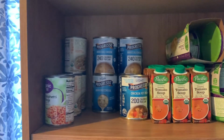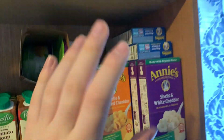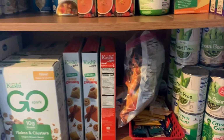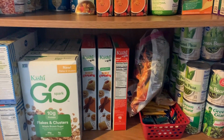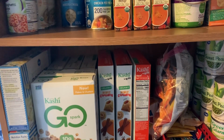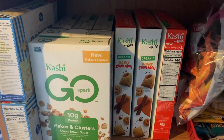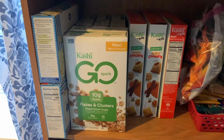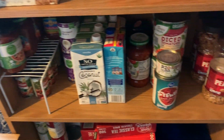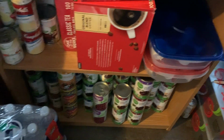These are soups I could throw in for lunches. I like these little mac and cheese cups for lunch too. Those are really awesome. Peas. As you can see, we try to do a lot of organic, wholesome stuff when we can. We really like to have fresh produce around, but right now we don't have any. Because of COVID, it's been really hard. You can't stock up on produce. So we might do a click list order if we can get one in. Some cereal, tomato sauce, diced tomatoes, tea and cream of chicken soup, stuff like that.